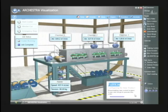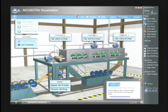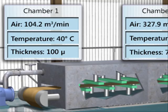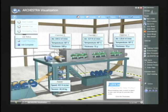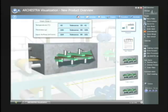So as our station is configured for the new process, the software is updated just in time to include 2 new readings on each of the oven chambers, one for oven temperature and the other for coating thickness. Longhorn's deployment fundamentals make these kinds of updates easier. The deployment manifest for this new configuration includes an overview of the new process recipe.